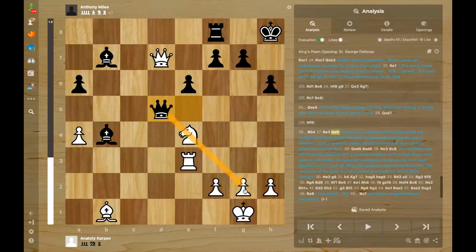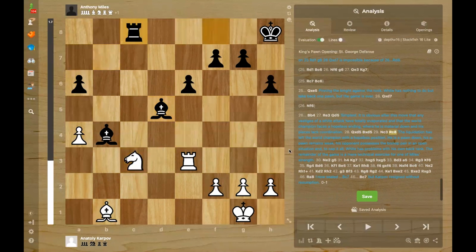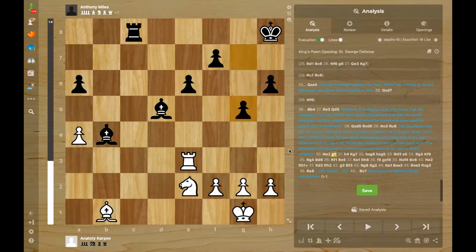Now the tables have turned. f5 is a big threat, and the queen is hanging. So it's almost like forced queen exchange. So takes, and now we have a situation of 2 extra pawns for black without any compensation. And after knight c3, rook c8, knight e2, pawn g5, h4, king g7, takes, and bishop d3.